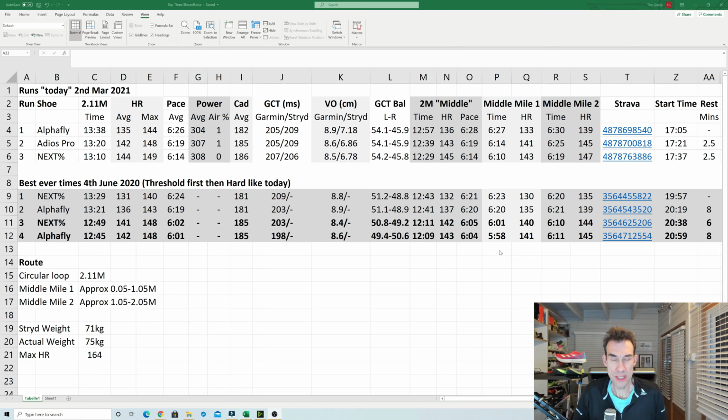Hello everybody, I'm back from my runs now, and I've had time to put my spreadsheet together, and I haven't done a spreadsheet for a while, so I hope you haven't been missing them, but here we are. So just a quick reminder of what I did: my regular 2-mile circular loop from my house, which was actually 2.11 miles I measured it to be. So I was meant to be doing a session of 3x2 miles with 2-minute recovery, so this was near enough. Ended up having 2.5-minute recovery by the time I changed my shoes.